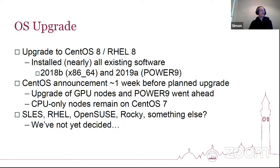I'll talk about a few of the things we looked at doing last year. One of the major things was an OS upgrade, where we'd take CentOS 7 to 8, or Red Hat 7 to 8. We did all the installation work for that, or nearly all of it. We decided we were going to use toolchain 2018B for the x86 systems, and 2019A and newer for the Power 9 systems. We got all this work done, and about a week before we were going to do it, CentOS turned around and made that announcement that I think you'd probably all be aware of.